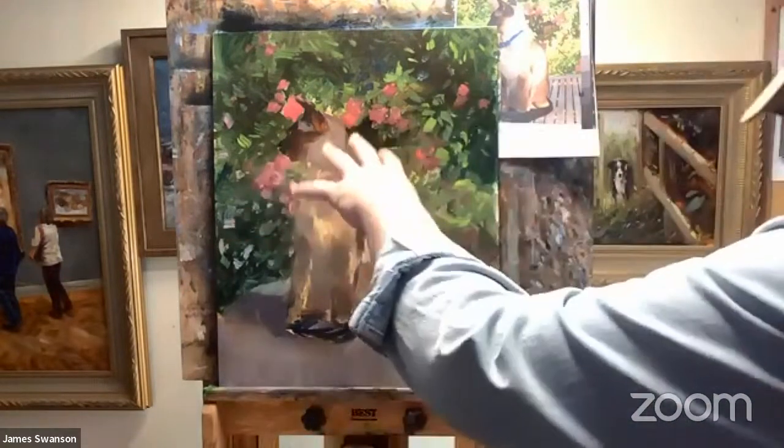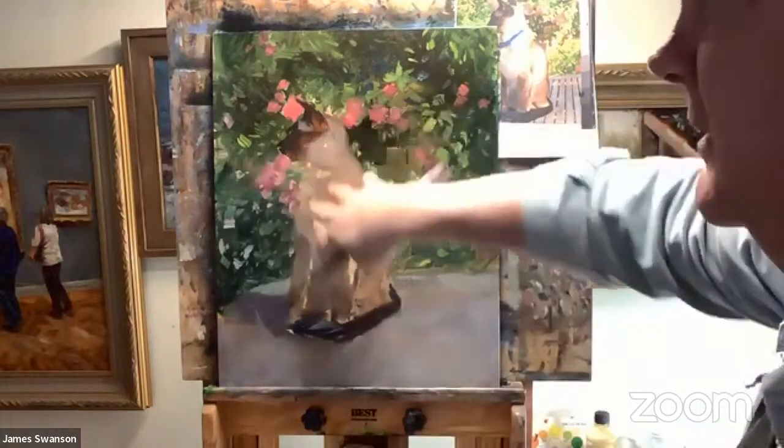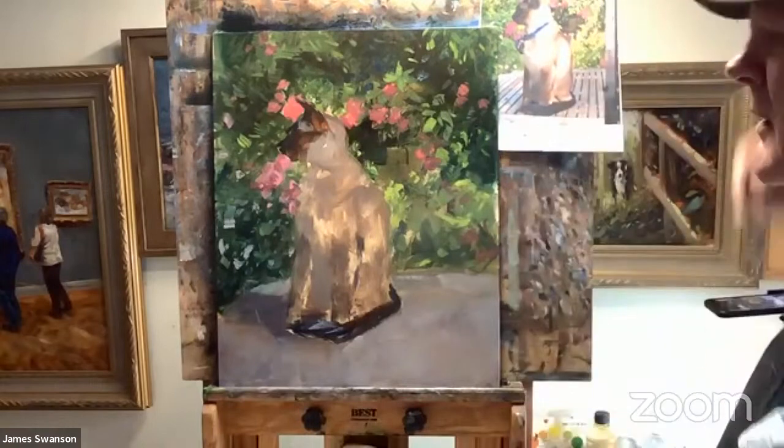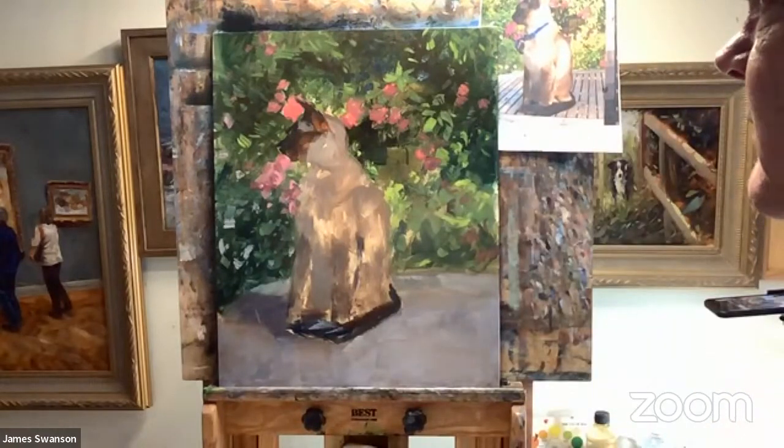All right. So I got a lot of darkness in here in this cat. Now we're going to be painting the cat pretty much the whole rest of the way, which is fine. Got a half an hour. Let's paint this cat.